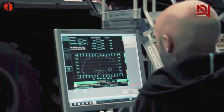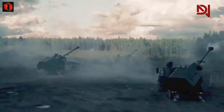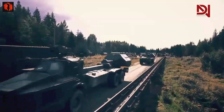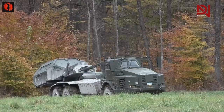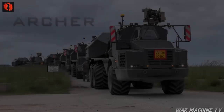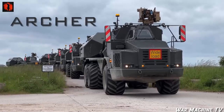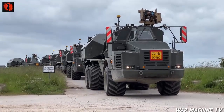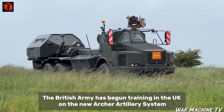The British Army has successfully completed the acceptance of its new Archer 6x6 self-propelled howitzers, marking a significant advancement in its artillery capabilities. Defense Equipment and Support, DE&S, has accepted an additional 10 Archer artillery systems along with 13 ammunition resupply vehicles from Sweden. These additions bring the total number of Archers in the British Army to 14.